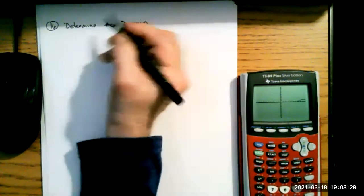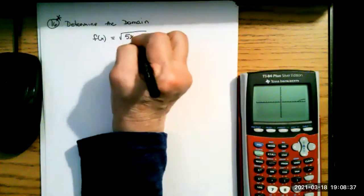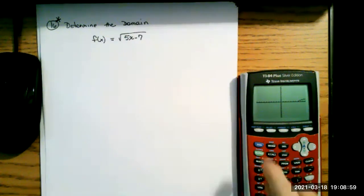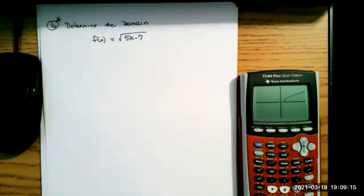Number 16 is determine the domain. Now this one might be a little hard for some of you if you can't remember how we did it. It's a square root problem, and you have 5x minus 7. So how do we find the domain on a radical? Does anyone remember? We'll put it on my calculator, graph it and put it in second table. The domain is all the x's, and the range is all the y's.